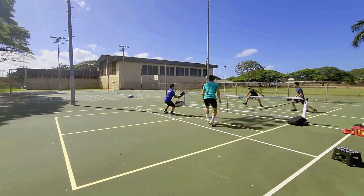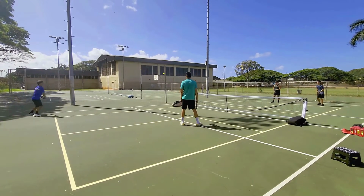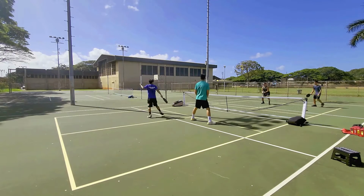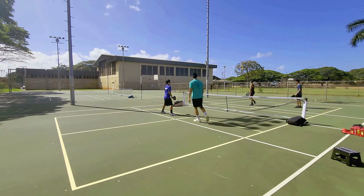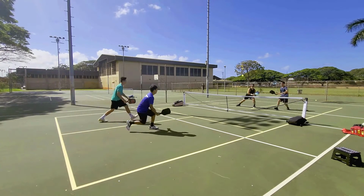As a matter of fact, I encourage you guys to take a slightly bigger swing in pickleball because you need to generate a little bit more speed with your arm to get the ball over the net and to be able to put the ball away. You can't rely on your body weight in pickleball like in tennis.